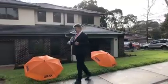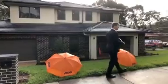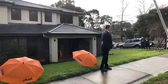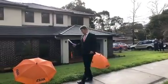It'll be attractive to downsizers. Retirees obviously are the downsizers more often than not. It'll be attractive to the investors, and it will also be very attractive to the young professionals looking to get a start in real estate.